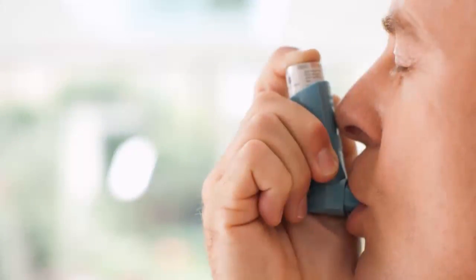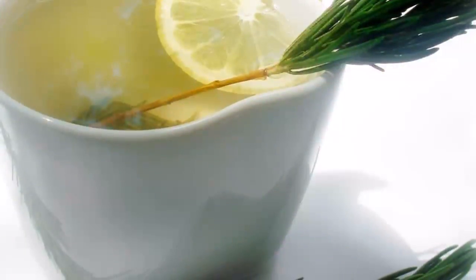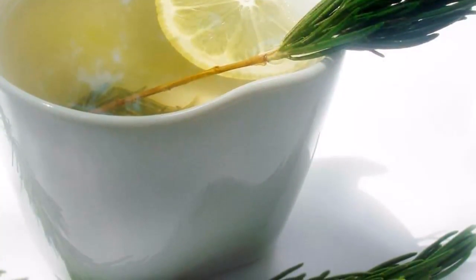7. Honey. Honey is one of the oldest natural cures for asthma. The alcohol and ethereal oils in honey help reduce asthma symptoms. Just inhaling the smell of honey produces positive results for some people.